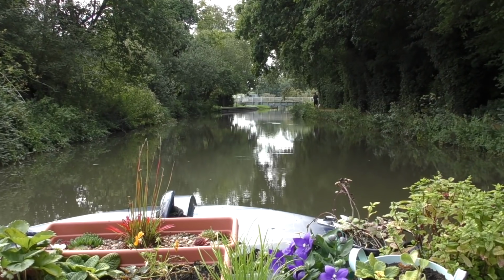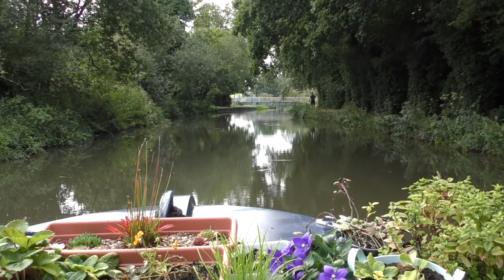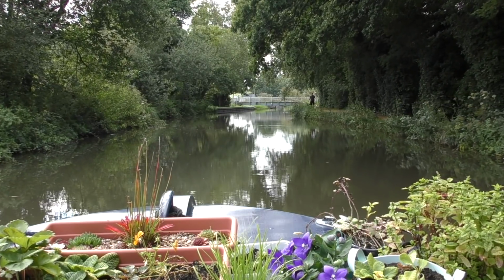This is Padworth Swing Bridge. So third time today of stopping the traffic.